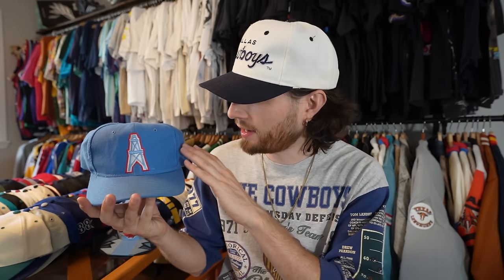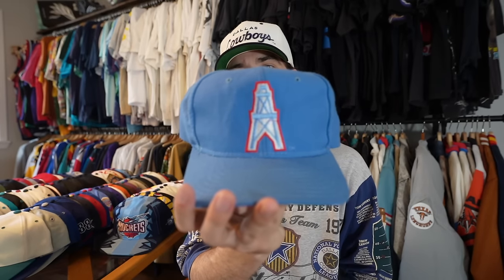Now, I got this plain logo Houston Oilers snap. Now, I haven't worn this as much as I thought, so I am going to sell this during the Snapback Live this Saturday. So you guys, if y'all want this Houston Oilers hat, definitely tune in.